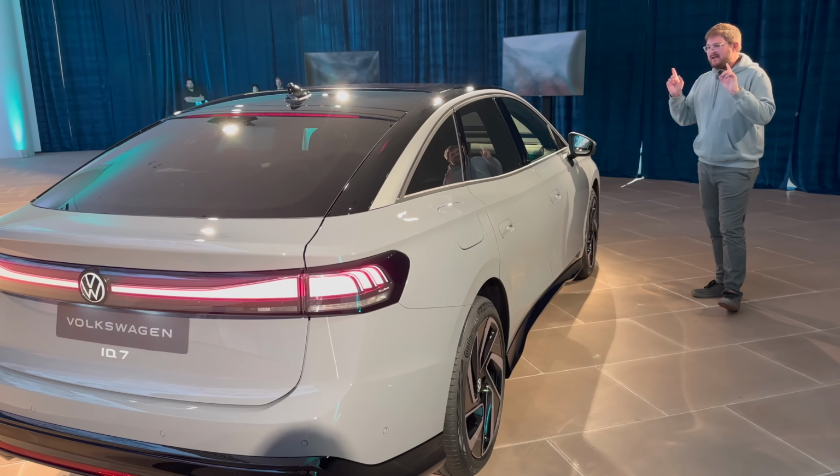The inside, what the heck? This is so nice. Holy smokes. Glass roof, electrochromatic. Whoa, look at the roof. Whoa. End the review. This is all we're gonna do all day. So you swipe back to open, swipe forward to close. Wow, and it really works.